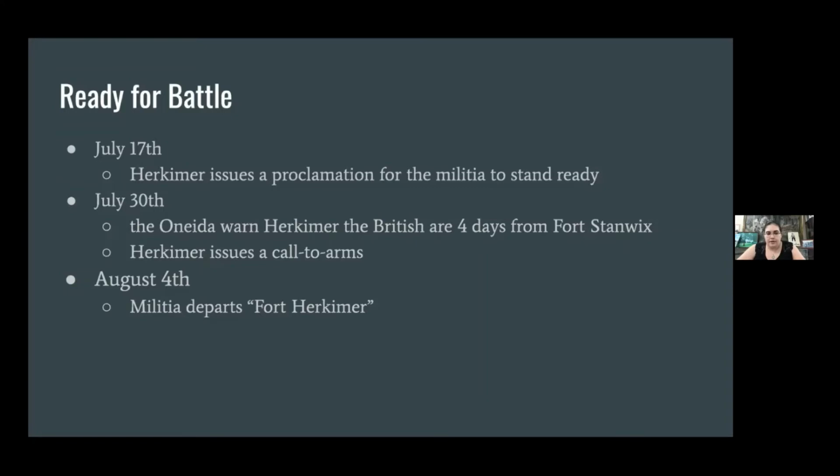Now, they're anticipating a 3-day march to Fort Stanwix. They're not sure if the British are already there. They know that if the British are, the fort's going to have trouble getting men and supplies in and out. So Herkimer's coming with 800 men and supplies to relieve Fort Stanwix.